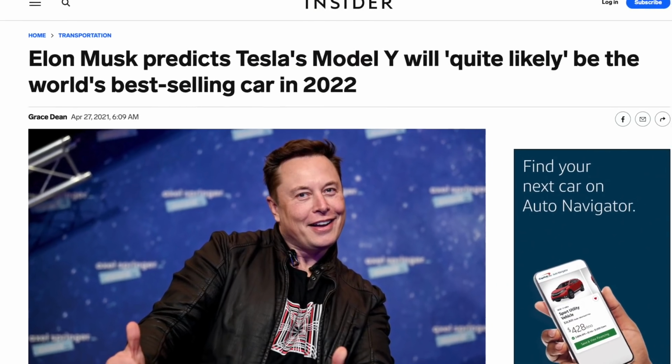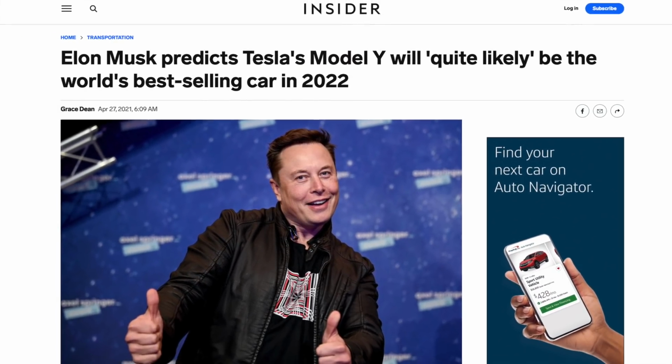It only took the Model Y 7 months to outsell the Model 3 in California after it was introduced, and it is gaining popularity in almost every market where it has been offered for sale. So Elon has gone on the record saying he expects the Model Y to be the best-selling car in the world within the next year or two.